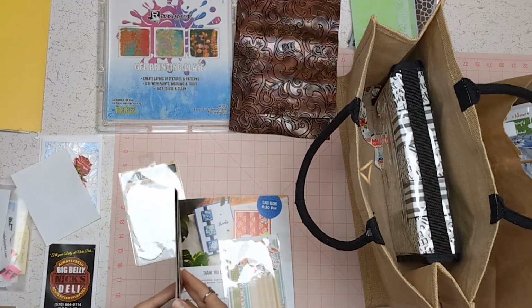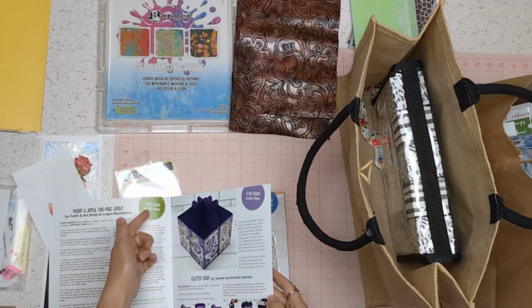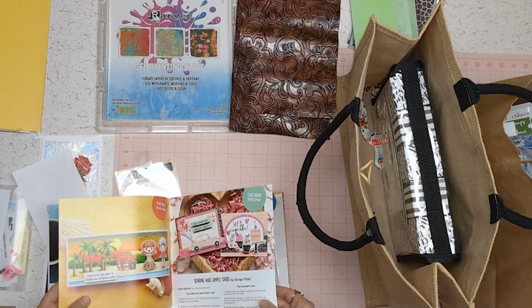So at the convention, you pay to go a day early, and starting at 4 o'clock, they do the first make and take, and you'll see as they go through the day, 4:30, 5, so like every half hour, 5:30. Yeah, it was like every half hour.